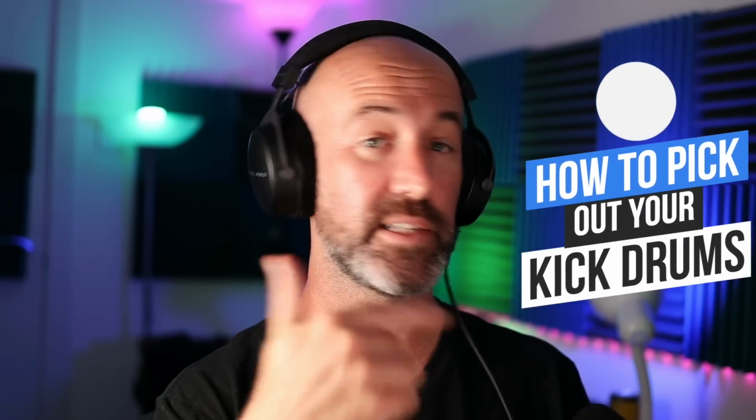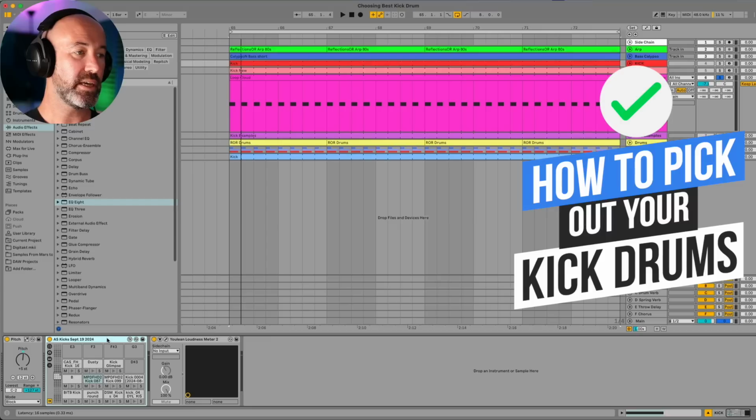And remember, you should be doing this in one of your actual projects of a finished song that you like. So this is all making it much more real world so that you can be sure that when you use this kick, it's going to actually work in your next song. Now, once you've got that all set up, let me show you how we're going to start picking out these kick drums.